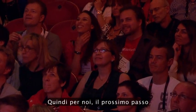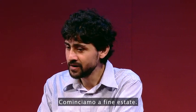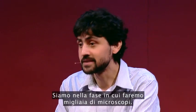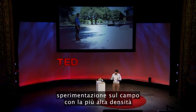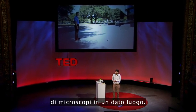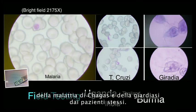So for us, the next step actually is really finishing our field trials. We're starting at the end of the summer. We are at a stage where we'll be making thousands of microscopes. That would be the first time where we would be doing field trials with the highest density of microscopes ever at a given place. We've started collecting data for malaria, Chagas disease, and Giardia from patients itself.